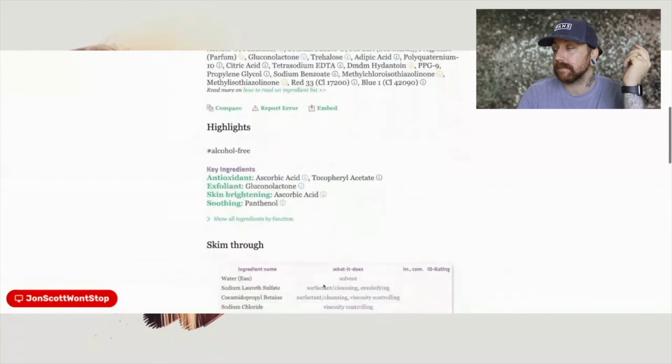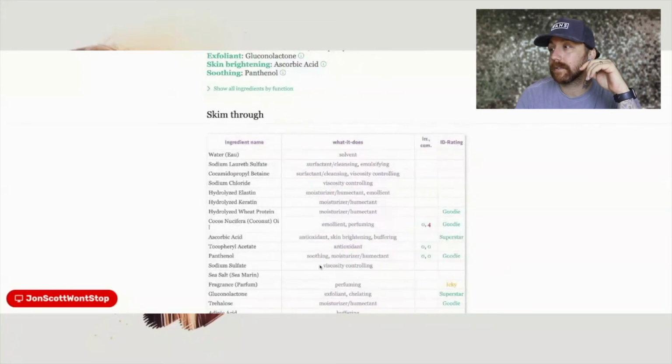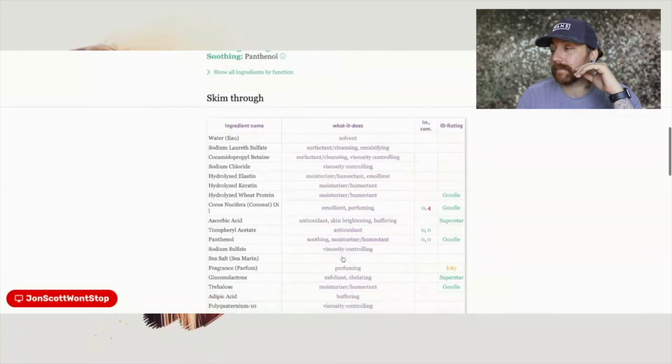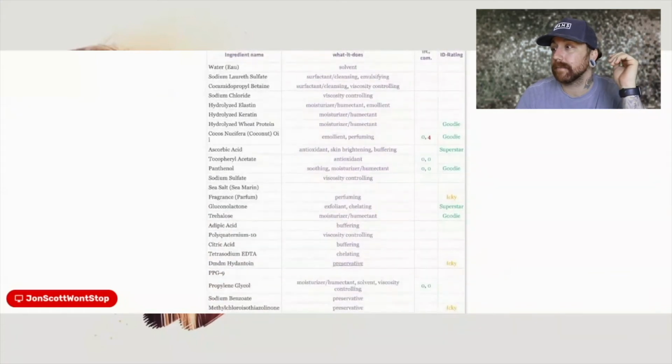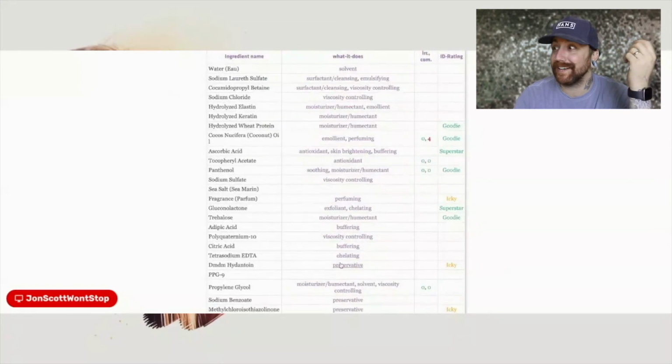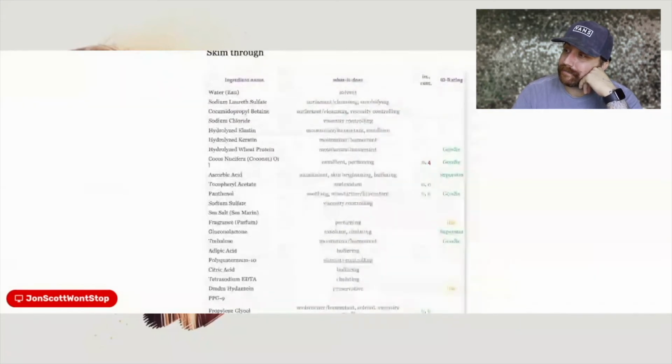Highlights: antioxidant, exfoliant, skin brightening. So that's going to be one of those skin identical ingredients or something like that. Panthenol, soothing. So let's jump in. Oh, look at that. This is actually better than Lush. You have 2 superstars. Not bad. Nexus coming through. Look at that. Still wouldn't recommend it to my guests because, again, it has sodium lauryl sulfate and sodium chloride in it, which are typically big no-nos for me. Hydrolyzed keratin.